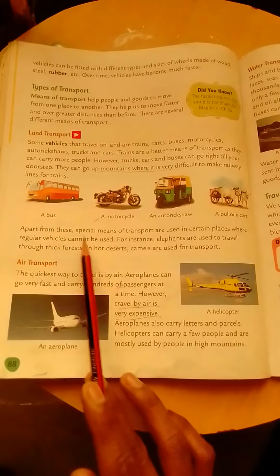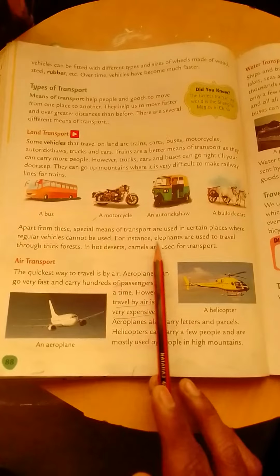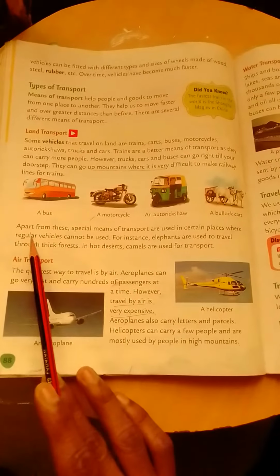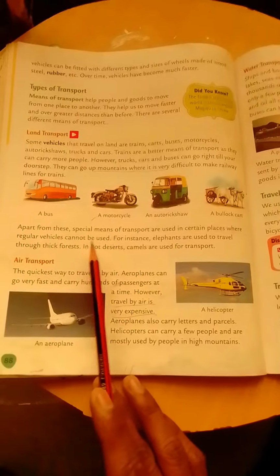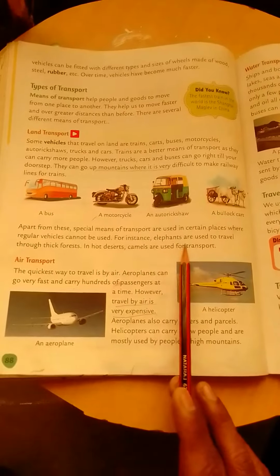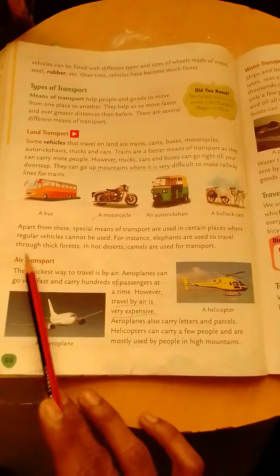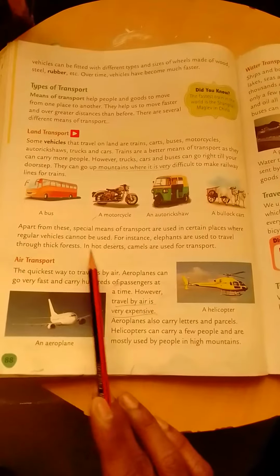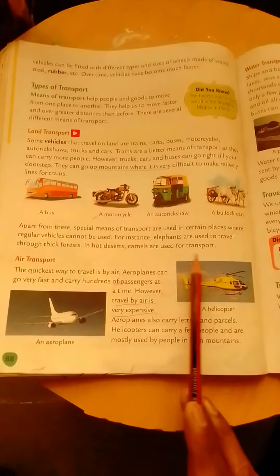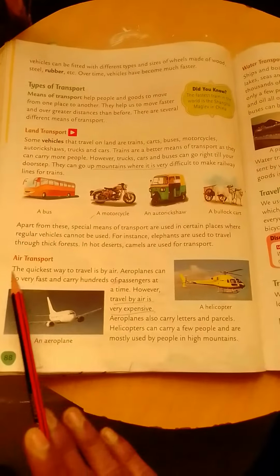Apart from these, special means of transport are used in certain places where regular vehicles cannot be used. For instance, elephants are used to travel through thick forests. In hot deserts, camels are used for transport.